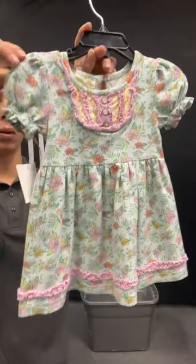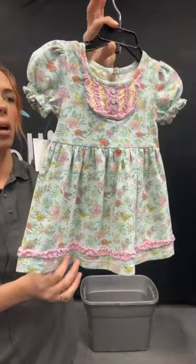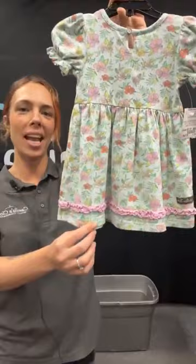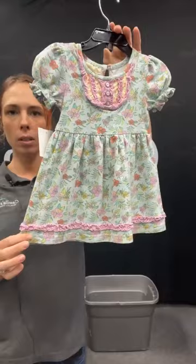Okay, another Matilda Jane dress. Love this. So adorable with the little poofy sleeves right here. 12 to 18 months. This is Sold Space 32. And on our live today, it's only going to be $13.46. So just under $14 for this Matilda Jane dress. Again, it is 12 to 18 months. Get another view here. Sold Space 32, just under $14.